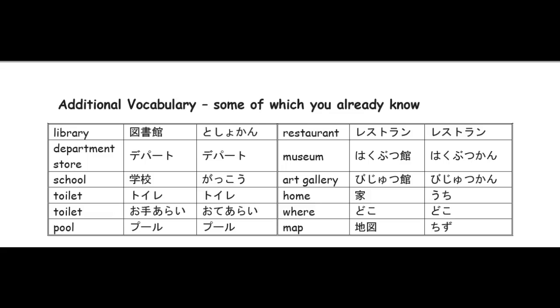That we're going to need to talk about going around towns. So we're going to start off with the word for library. Is the kanji toshokan. Toshokan. The first kanji, to, means a graphic, a representation using a picture.